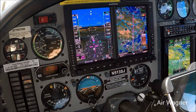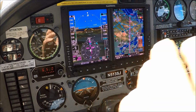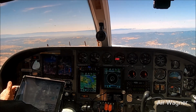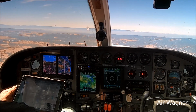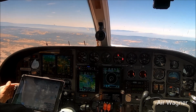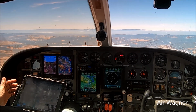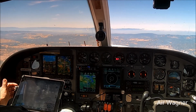NorCal approach, 5309er Victor. We have a VFR approach request, and we have the minute weather for Petaluma. So let's see how this thing is trimmed. Let's put a little left rudder in. And then some right aileron. That's pretty coordinated. Not bad.